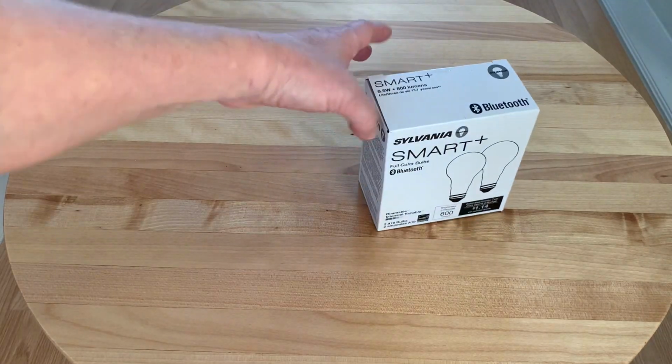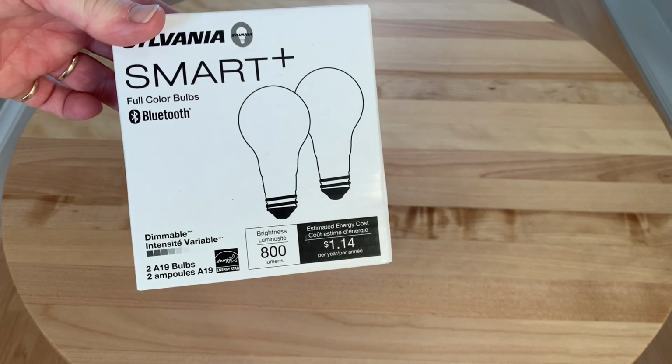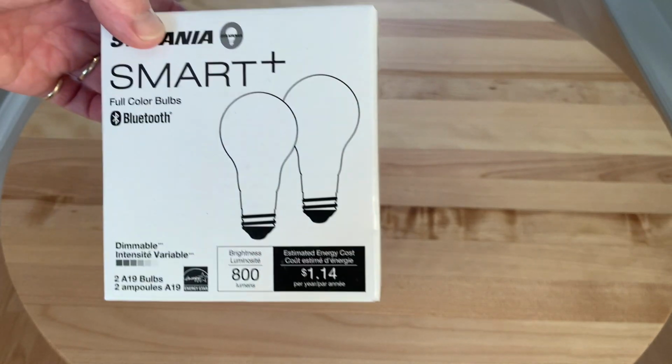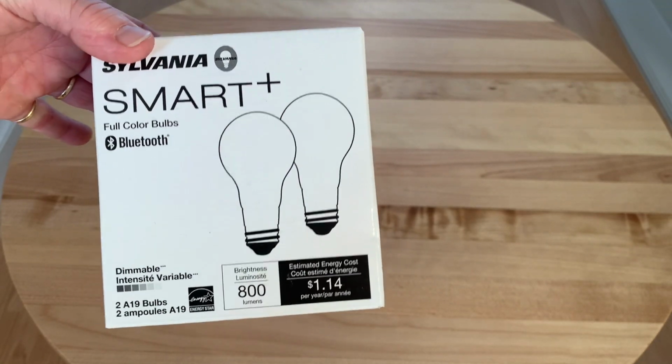The last repeat buy are the smart bulbs. These are absolutely great. You can download the app on your phone, control them from your phone, and they change color and they just give off really good light. There's two in a package.